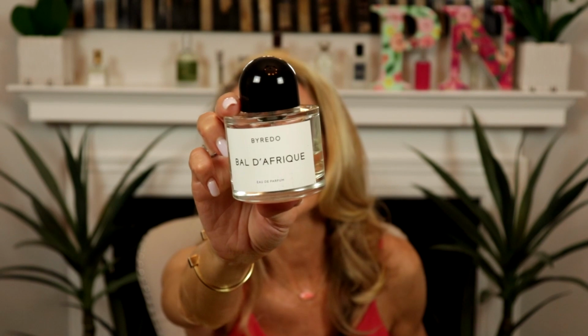I love this fragrance. I've had it for several years. It gets a lot of love in this house, and it's probably my favorite vetiver-based fragrance. It's a beautiful vetiver fragrance, but there's also some gorgeous, juicy fruits in here. So you've got half of the fragrance being vetiver, half of it being some fruits.